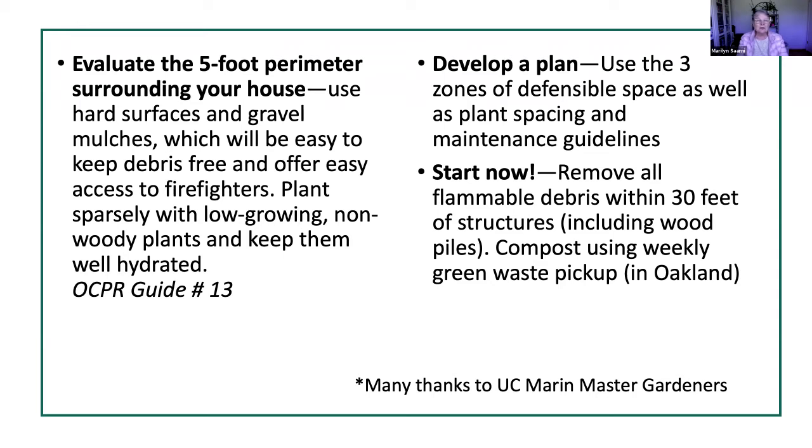pavers, and so forth. And you want these to be really easy to keep debris free, because in wildfire season, you should be cleaning that area frequently, at least weekly. And if you have neighbors with pine trees, you may be having to do it daily. And this is where we can get into a whole discussion about blowers. I recommend electric blowers specifically.